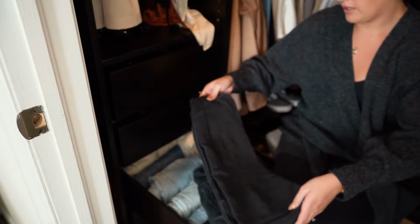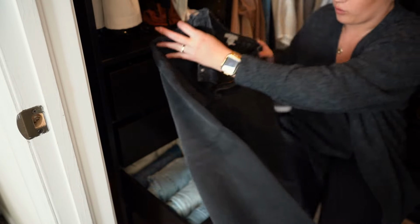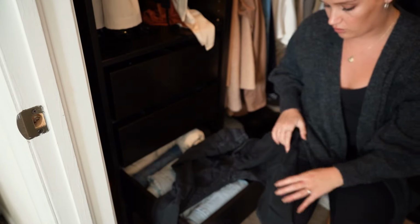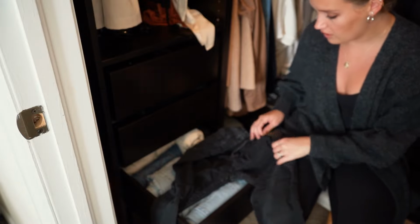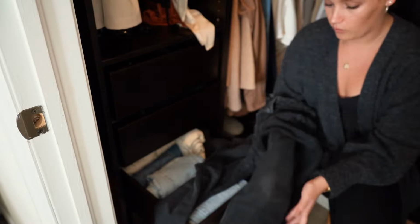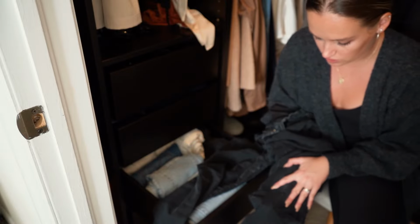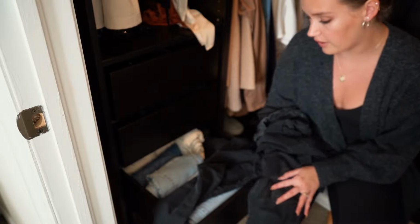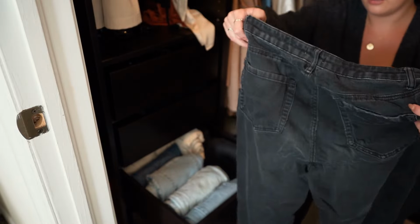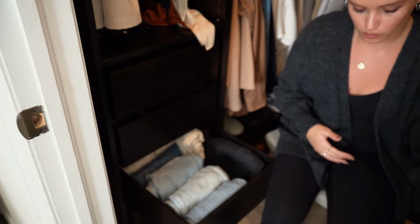These black skinny jeans I might need to get rid of. I used to wear them a lot for work, but they were kind of stretched out and I also like tripped the other day and now there's like a rip in them because I fell right on my knee wearing these. So I think these have just had their moment, and I've been surviving without them, but I'm just due for some new ones if I do want to get more black skinny jeans.